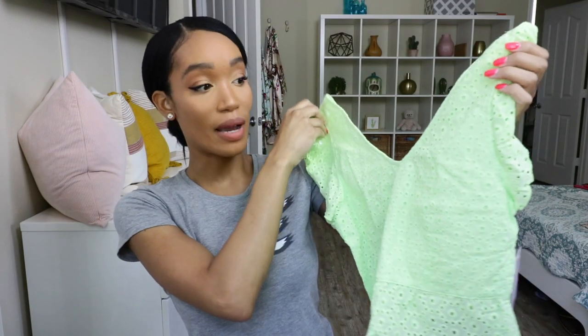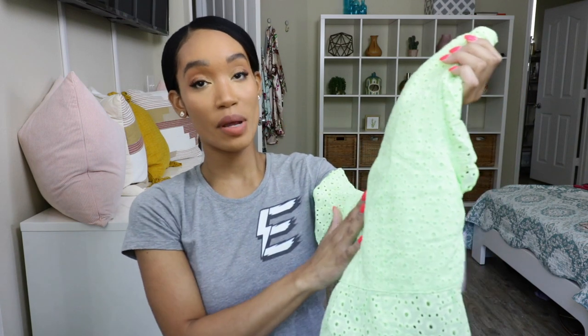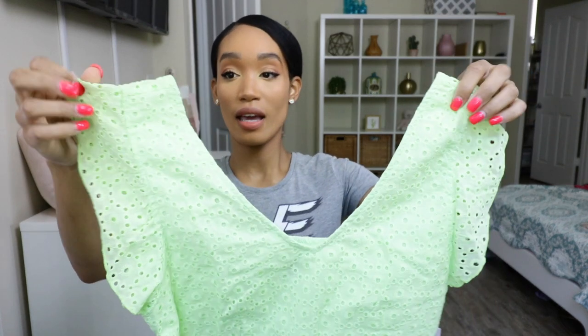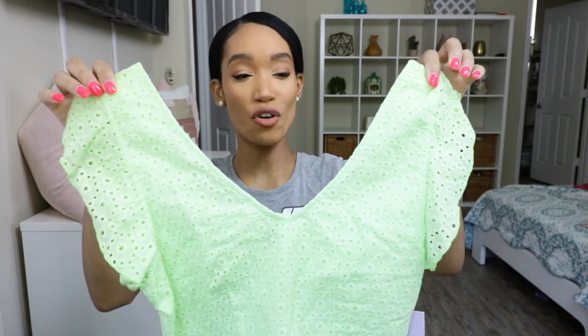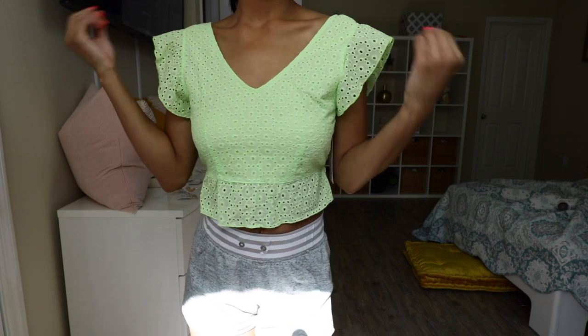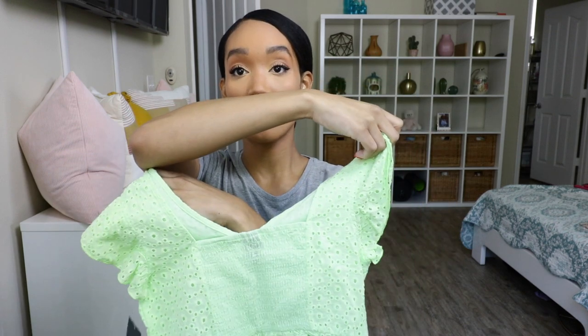This looks really blown out, but hopefully when I have better lighting in the clips that I'm going to use as cutaways, you guys can see that it's, I don't know if I would call this lime green, but it's more of a pastel lime green. And it also has these eyelet cutouts. It's a linen crop top. It's smocked in the back and very girly and flattering. I just love this top, the color.